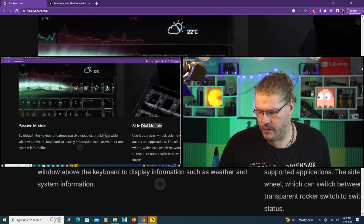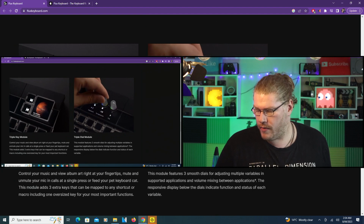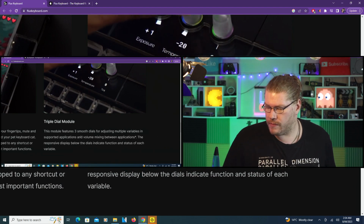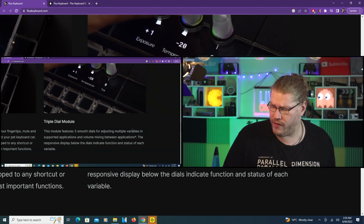Passive module. That might not be interesting. Let's go down a bit more. So there we go. Triple dial module. This module features 3 smooth dials for adjusting multiple variables.